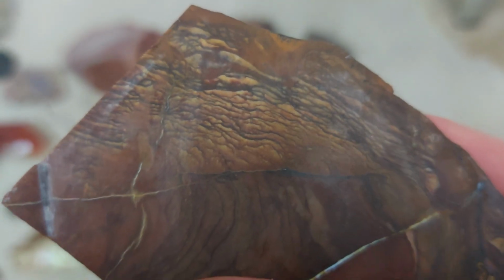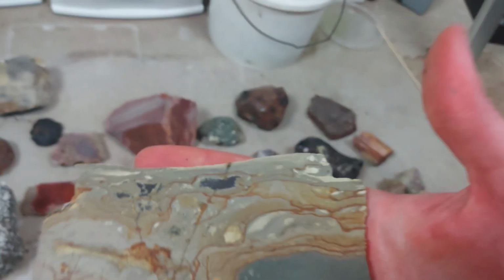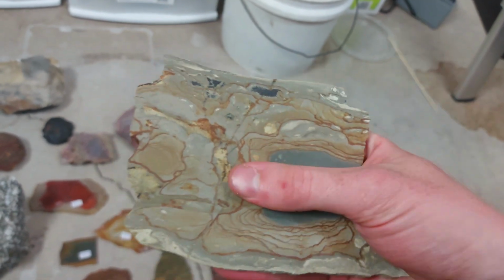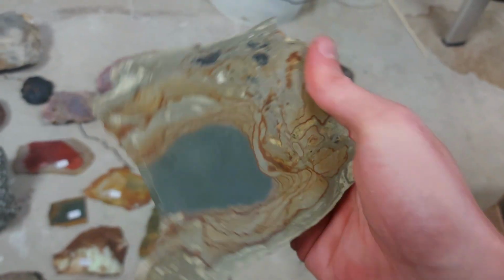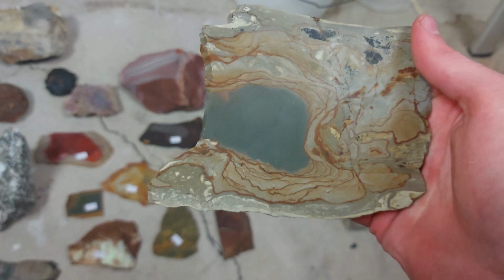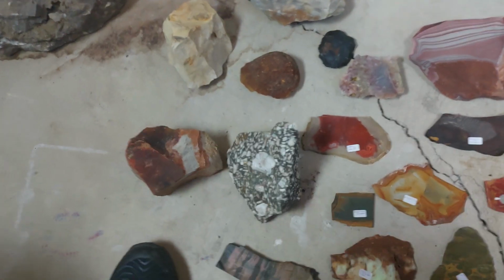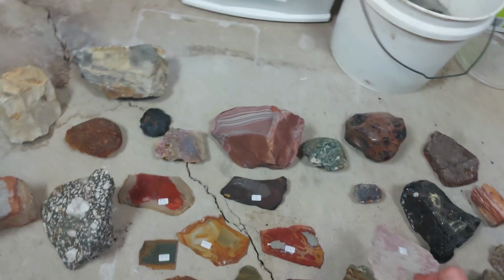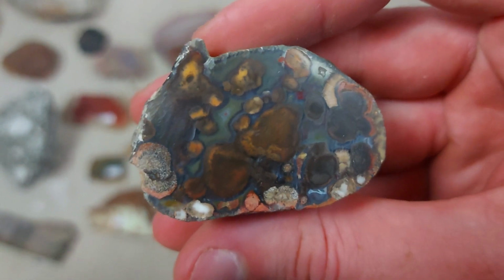Very pretty. Got lots of cool, beautiful patterns and colors. And then another slab of jasper or rhyolite material. I think this is jasper by the feel of it, but it could be rhyolite actually. Maybe it's rhyolite. I don't know. I'm not too familiar with the material from the U.S. A lot of this stuff is from the U.S., actually most of it is, except for this, what's called pinite. And this is also from around Sudbury. So I have a couple slabs of pinite, and then this interesting little kind of jasper agate nodule.